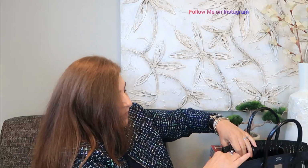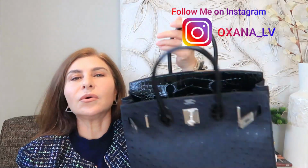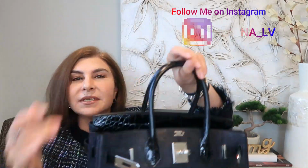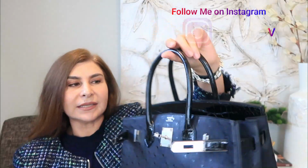So normally, obviously, I'm going to put the flap at the back. And often people say that it's not worth it to buy a Birkin Touch because the flap is hidden. I respectfully disagree, because even just like that, you have a glimpse of that gorgeous alligator, but at the same time, it's not going to be worn as fast. Let's put it this way.